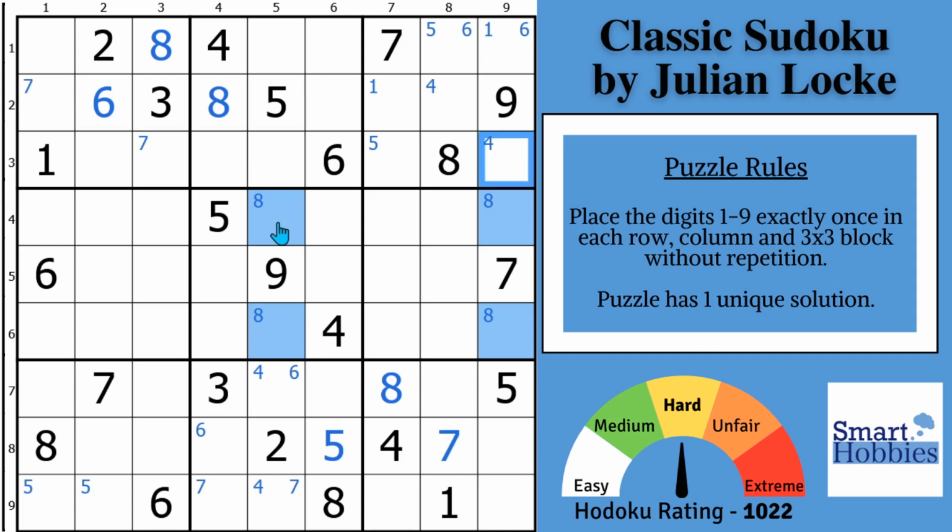Since the 8s are limited to row 4 and row 6 in blocks 5 and 6, you can look right here in row 5 in block 4. Because an 8 has to be somewhere along the row, it can't be in any of these spots. So it's got to be in one of these spots. And since you see an 8 right there, we can solve this for a hidden single 8.